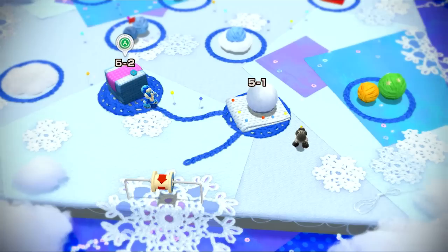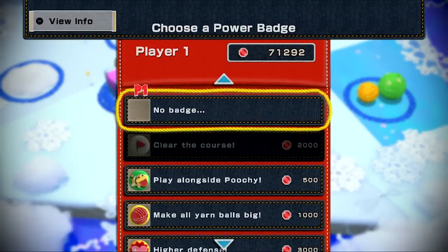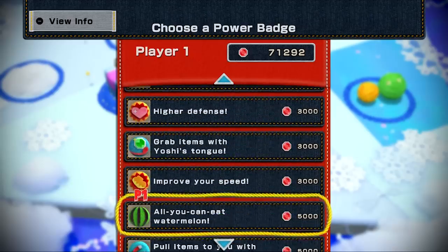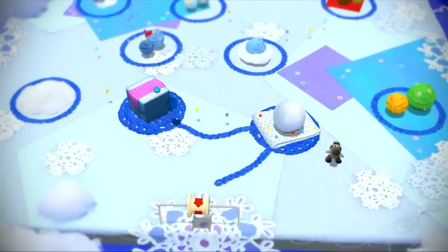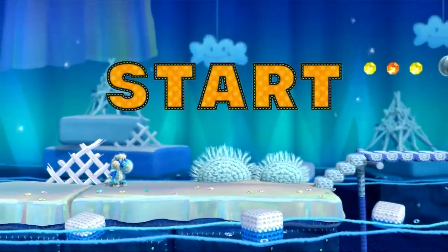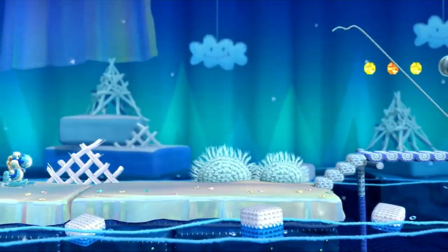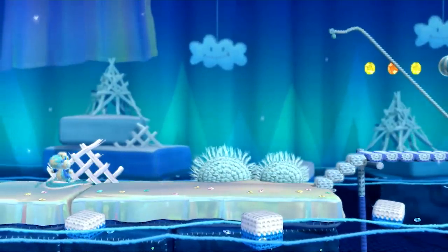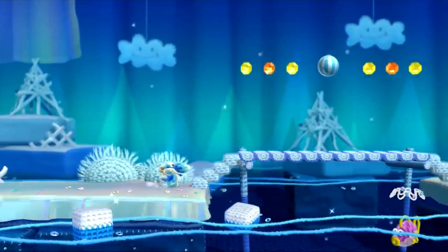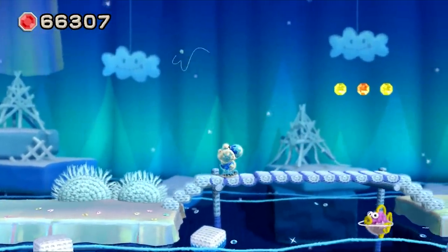Wow, all right. Next up, frozen solid and chilled. If you thought the last level was strangely missing any sort of new enemy, which is very not typical of starting off a new world, those prayers are about to be answered. On ice, Yoshi doesn't quite slip slide away as much as one would expect. His feet shapeshift into ice skates. Doesn't twirl when he jumps. Unfortunately, Mario's not quite around to perfect that right now.